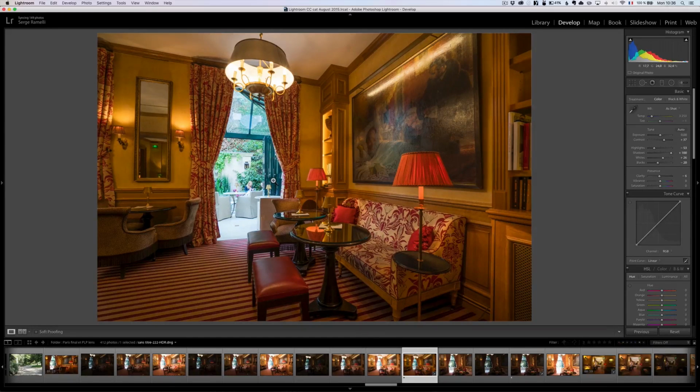Now we have an issue here: we have a white balance which is very blue for the outside, and a white balance that's very warm for the inside. How do you do this, because you only have one white balance? Well, I'll show you a little trick, and that's actually one of the main tricks I'm going to show you. First, I'm going to look at the outside. I think the outside might be a little too warm, just a little bit.